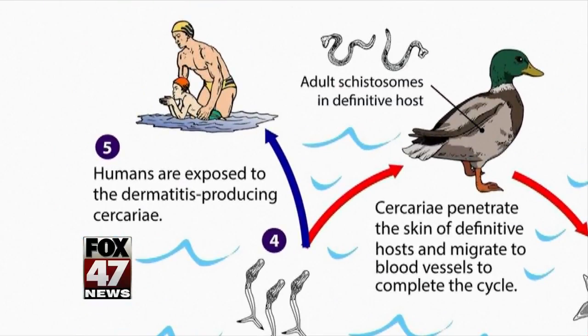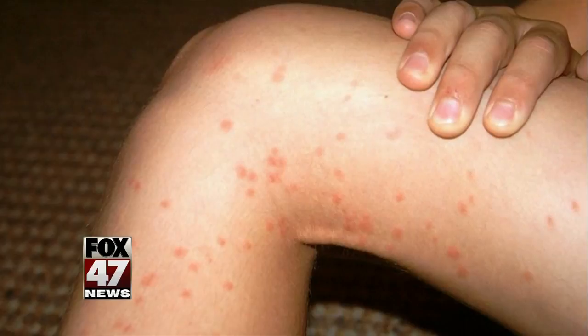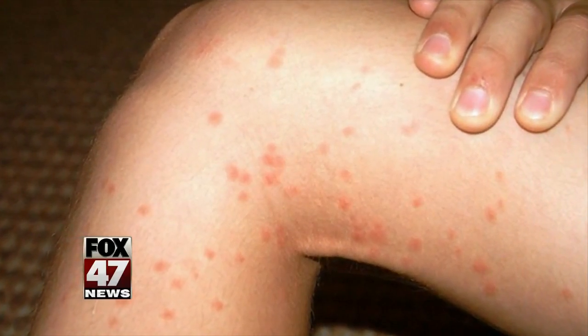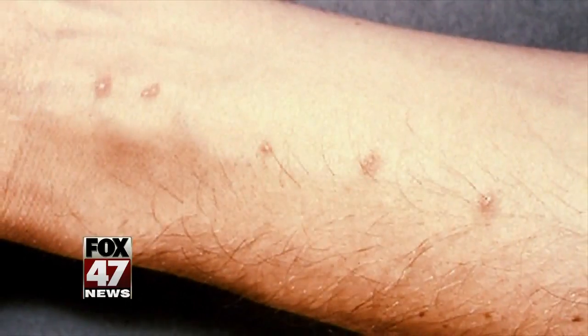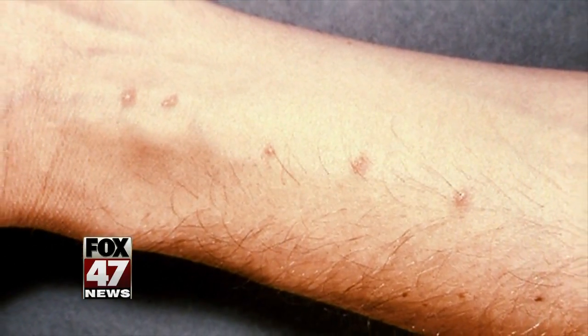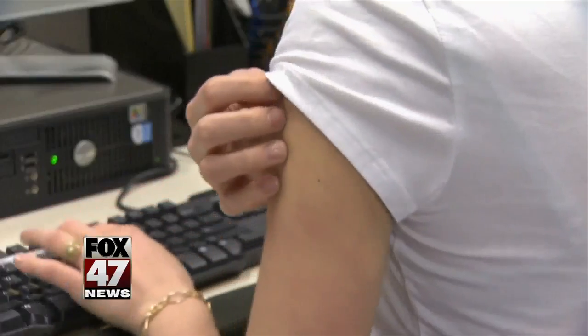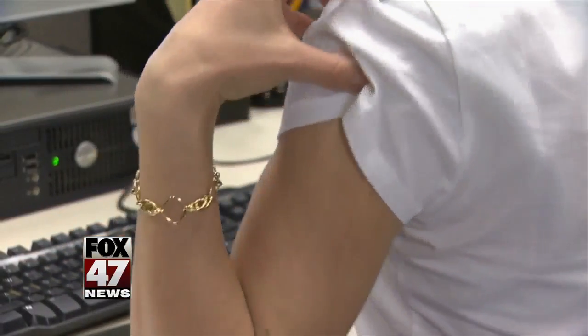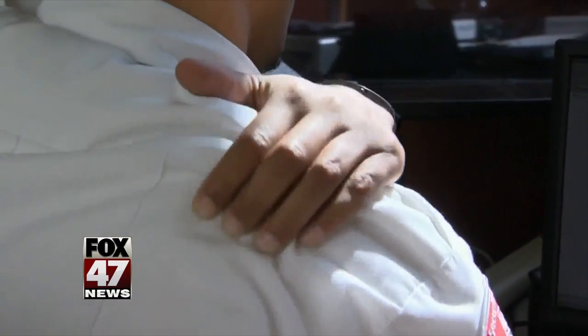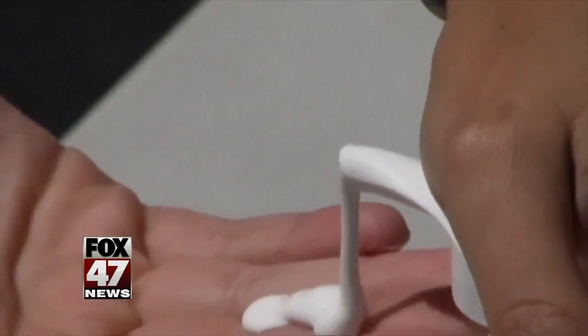Now, humans aren't the target, birds are, but that doesn't stop them from trying, and it's the attempt to literally get under your skin that causes the problem. When the larvae die, they create an intense allergic response that leads to the red bumps and itching. It isn't contagious and they aren't harmful as long as the bumps don't become infected, but the itching will leave you miserable for days. The treatment for the itching and redness are antihistamines and steroid creams.